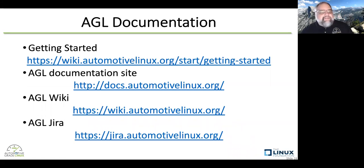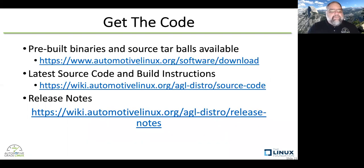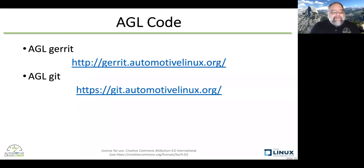I uploaded all these slides already to SCHED, so you can see our wiki page and our documentation site. There's a getting started guide both on the documentation site and on the wiki page. I think the documentation site I should link to now instead of the wiki. We've got pre-built binaries and source tarballs. Our release notes are on the wiki page. Gerrit and Git are available. We use Gerrit for code review, and we've got a Git mirror as well.